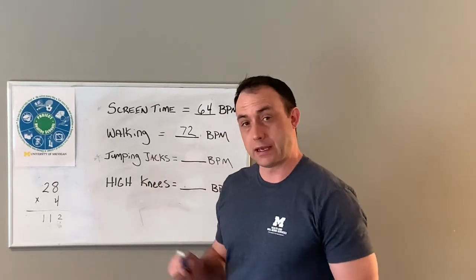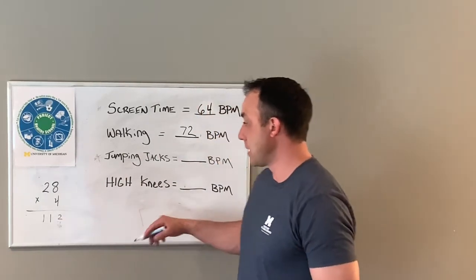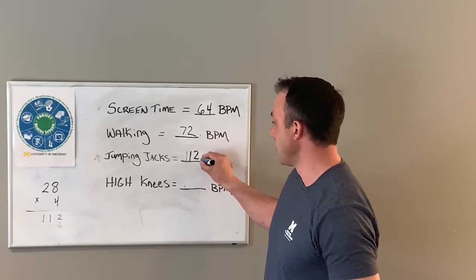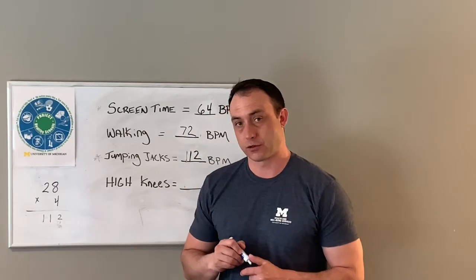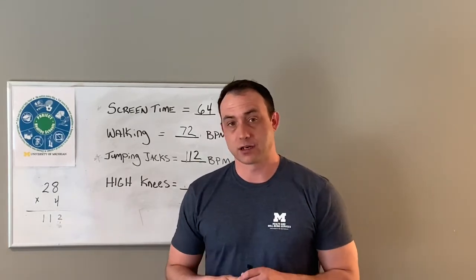I got 28 beats in that 15 seconds, so I'm going to multiply that by 4. Now my heart rate after my jumping jacks was 112 beats per minute. So as we've noticed, with a little bit of exercise, a little bit of movement, my heart rate has gone up a little bit.